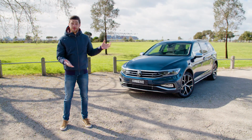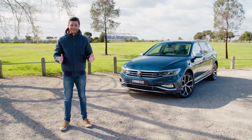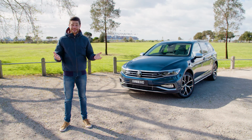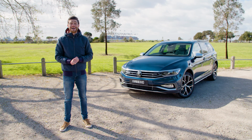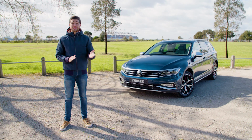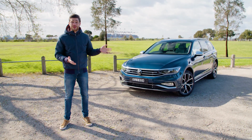This is the 2021 Volkswagen Passat Alltrack. And if you want a family car that has loads of room, both for people and for things, you want lots of standard equipment and a car that's fun to drive as well, please don't rush out and buy an SUV. Do yourself a favour, test drive one of these first instead.